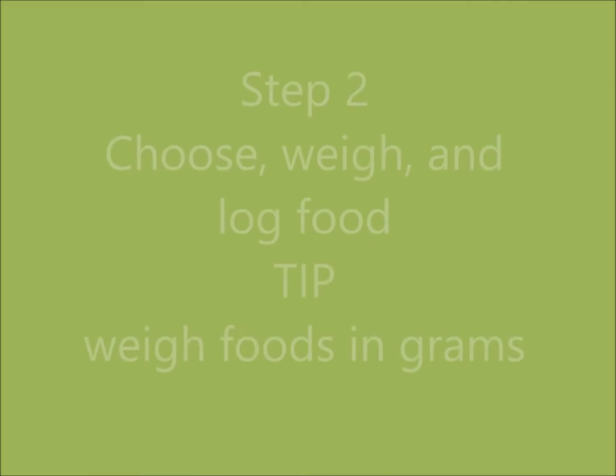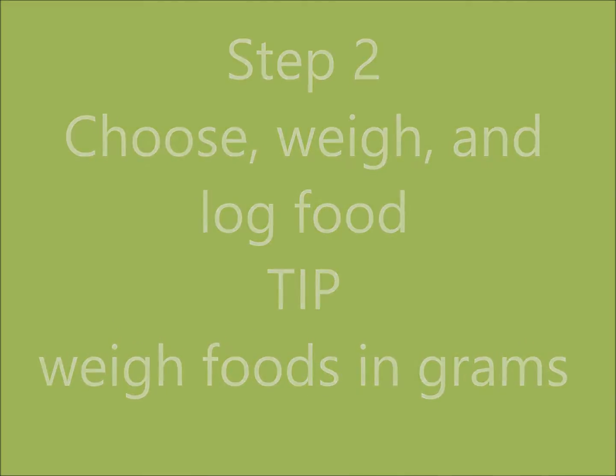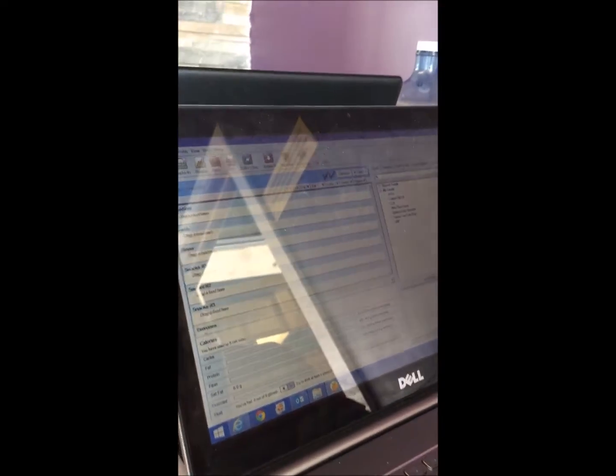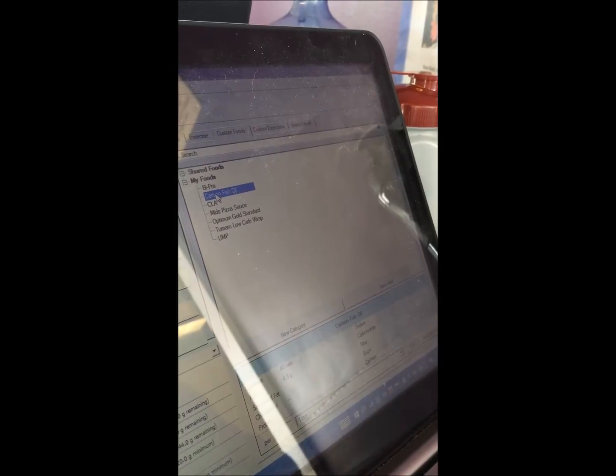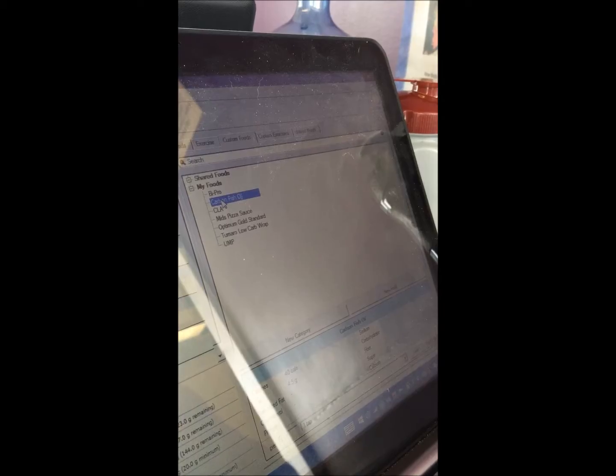So we'll say I'll take my supplements. So I take 3 grams of CLA. And when doing macros and counting macros, it's very important that everything is accounted for. Then I'm going to go ahead and have my fish oil, so a teaspoon of fish oil. Okay, add that in there.